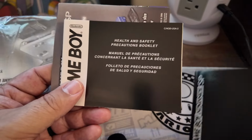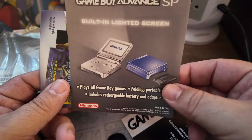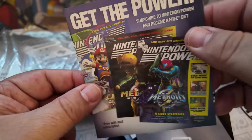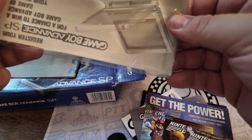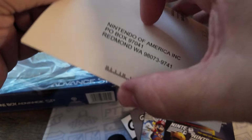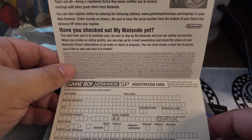It's the original instruction book, the health and safety manual, the GBA SP built-in lighted screen-ish, a Nintendo Power subscription card, and then, of course, the unfilled-out registration card, because why would I fill something out and register something that I want to take care of? But, you know, it's in here.